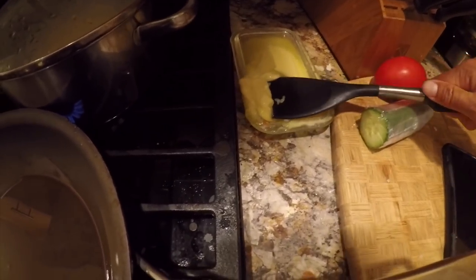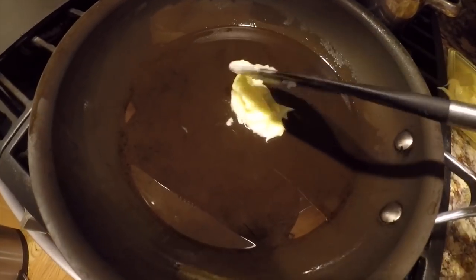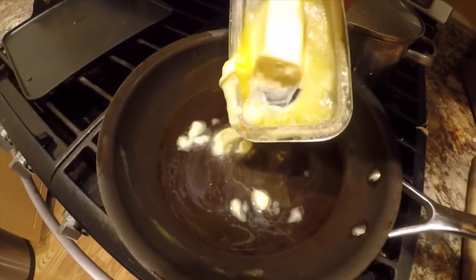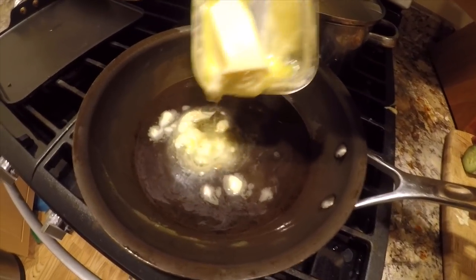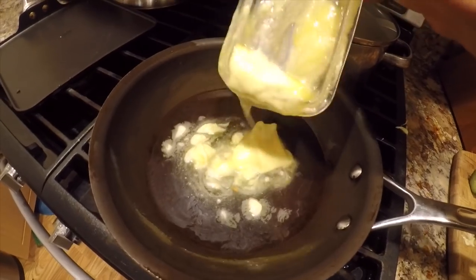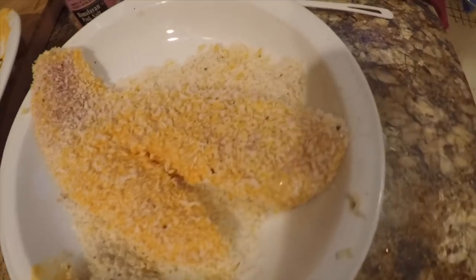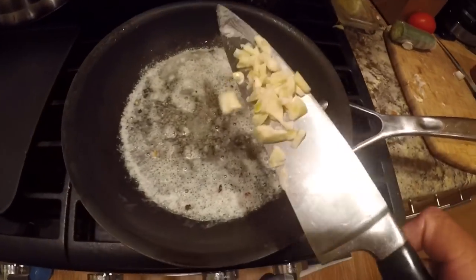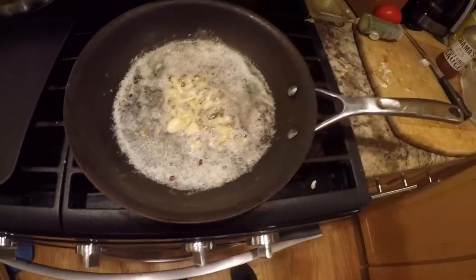Boom. Some butter in there. I'm gonna get some more actually. Nice. Just a little bit of it. Just a little. I'm so excited to eat this. It looks fantastic. Okay. Garlic's going in after those chili flakes.